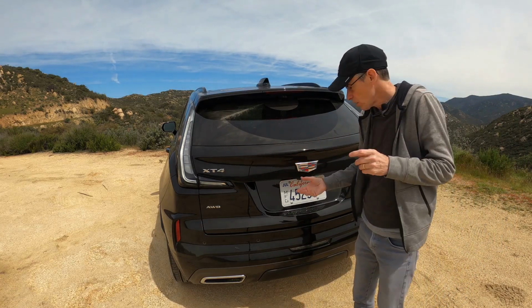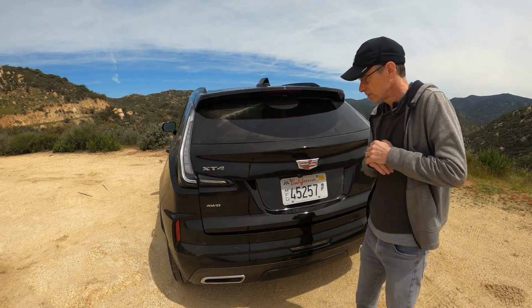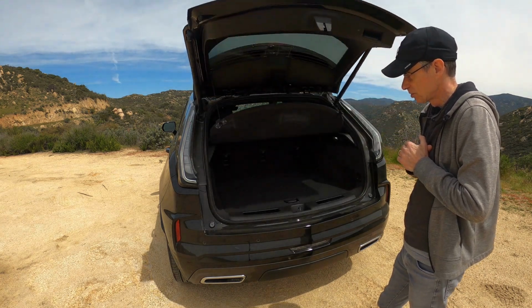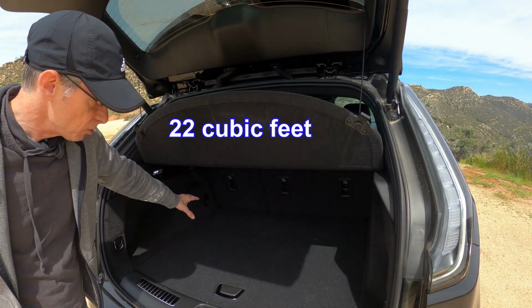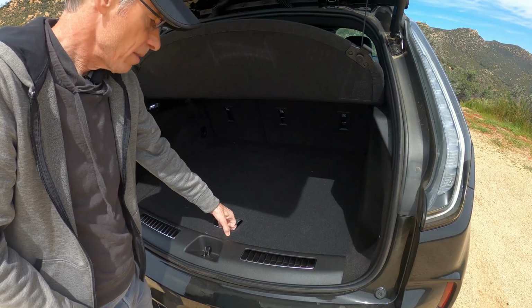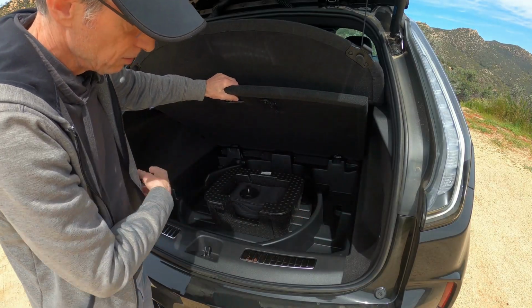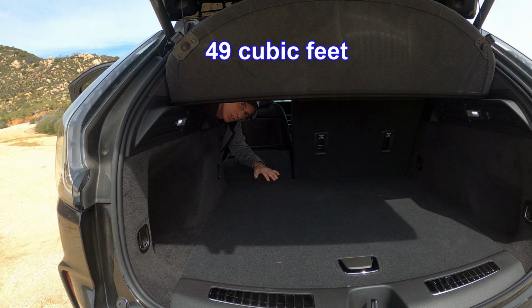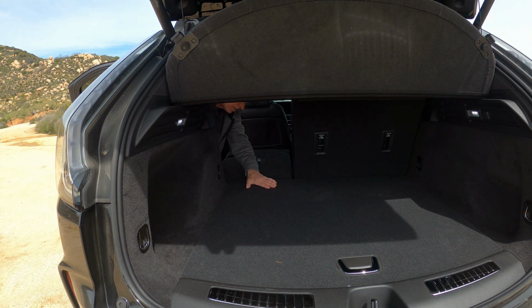So as standard on this model is a powered tailgate, which reveals 22 cubic feet of space with the rear seats up, and then a little bit more space under here because there is no spare wheel. And then if you put the rear seats down, you get around 49 cubic feet in total. It's a pretty flat load floor as well.